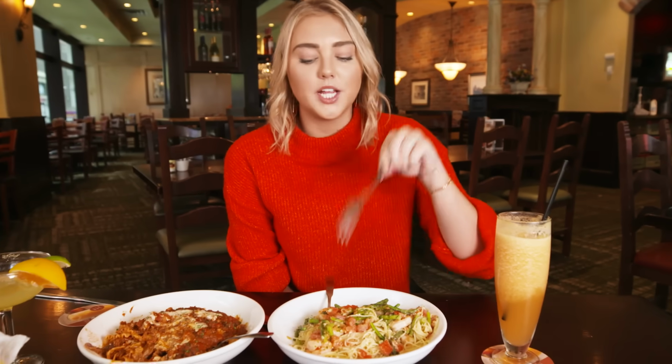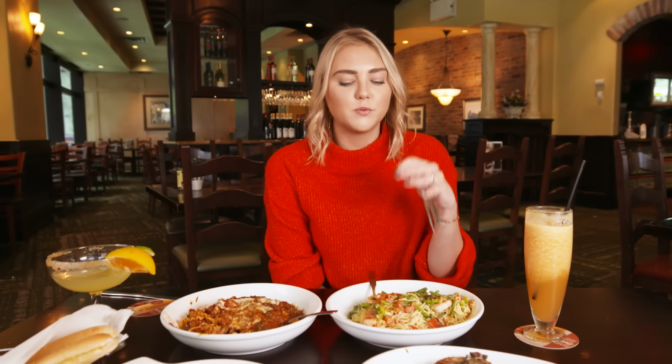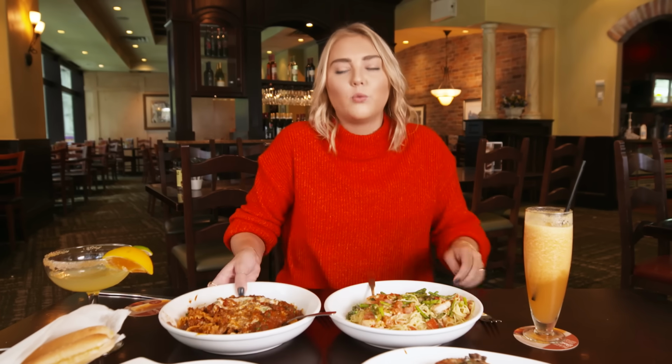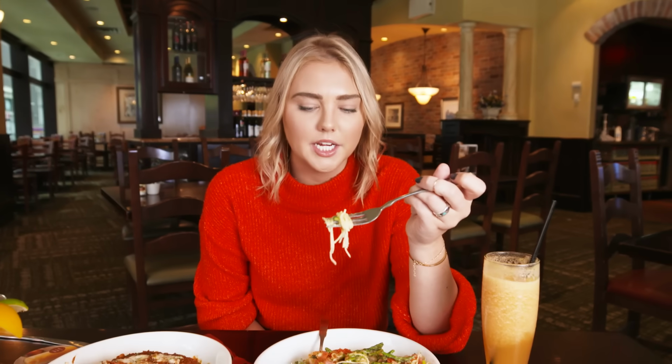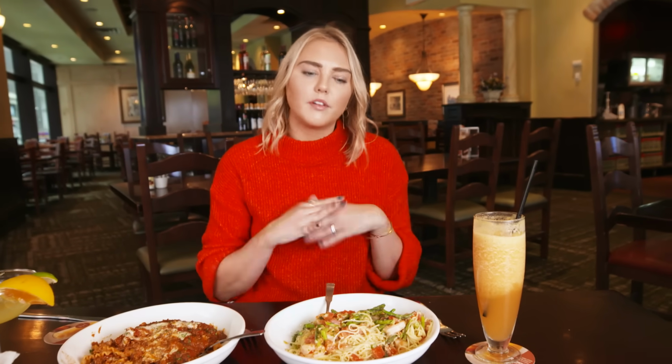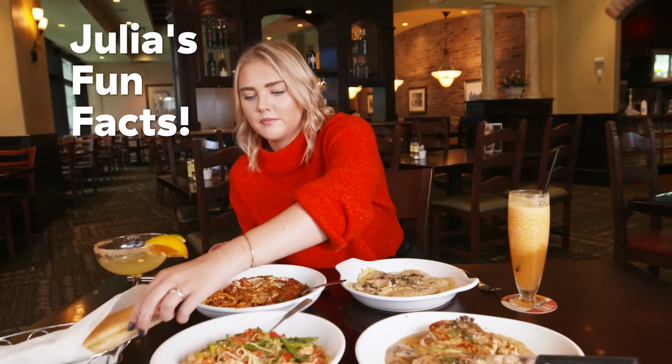Wow, day and night, these two. This one's very hearty, super filling. This one's actually, the actual weight of the plate even feels a little different. I also like that they have asparagus in here. Lemony, light, fresh.